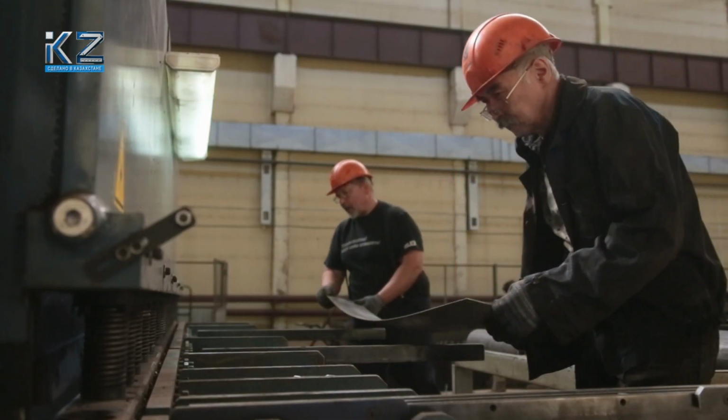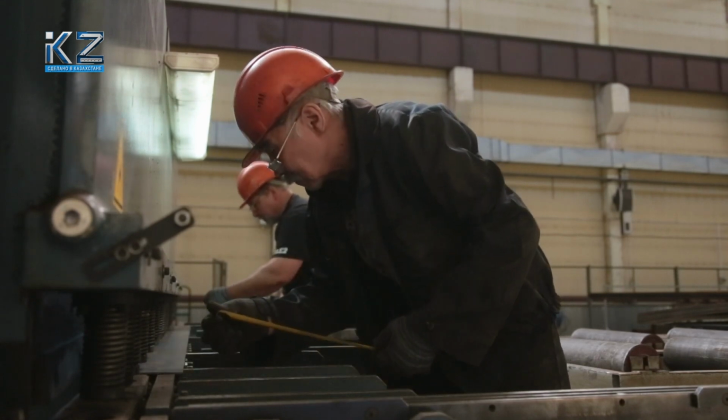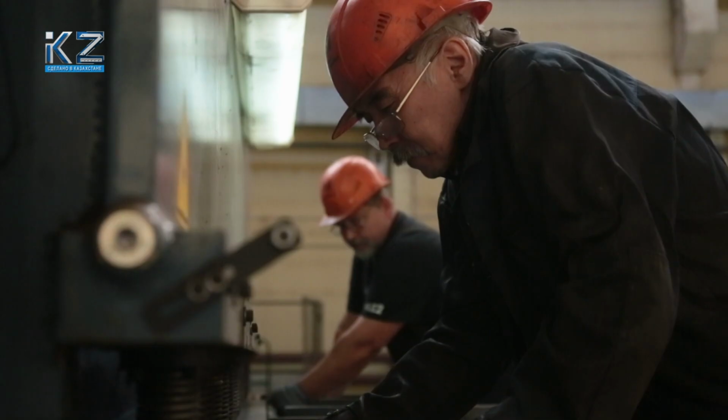Next, the metal sheets are cut into blanks. The necessary dimensions are set on the machine. Using guillotine press shears, 3-meter sheets are cut into profiles.